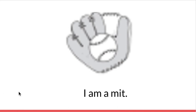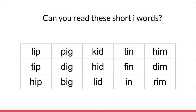Last one. See if you can read this one on your own. Point to each word as you read it and look at your syllable type. Did you read this one as mit? Mit. Ready? Let's read it together. I am a mit. Nice job, friends. You did a really good job looking at that vowel, seeing if there's a consonant afterwards. If there is, knowing that that short I sound is I like igloo.